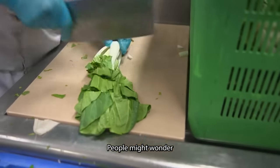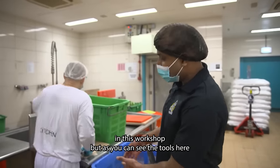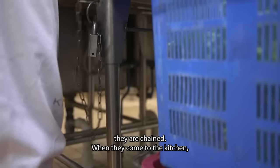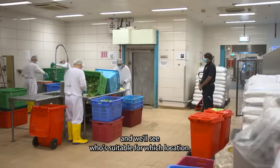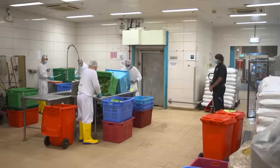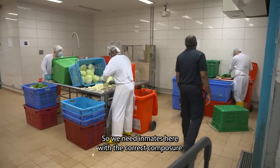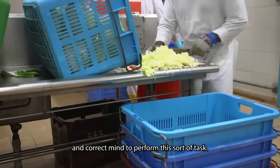People might wonder if it's safe for inmates to use this type of tools in this workshop. But as you can see, the tools here, they are chained. When they come to the kitchen, we'll monitor their attitude and their performance, and we'll see who is suitable for which location. So like this veggie cutting area requires a lot of cutting and grinding.